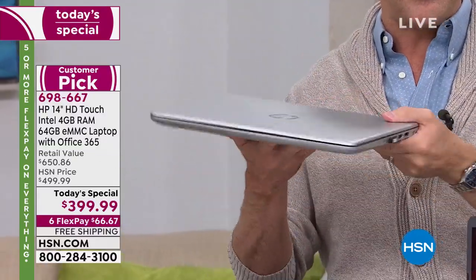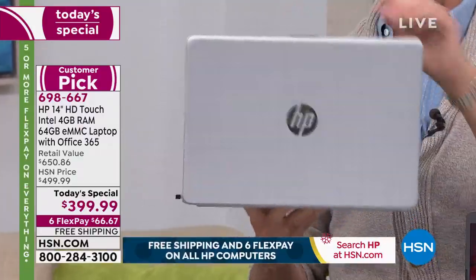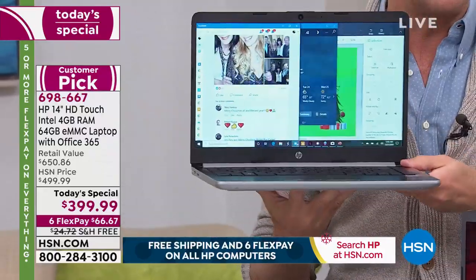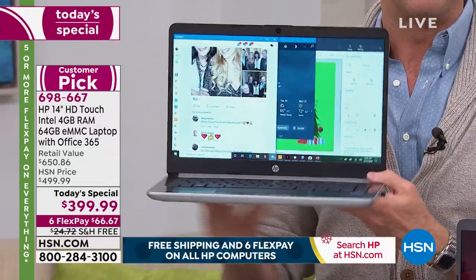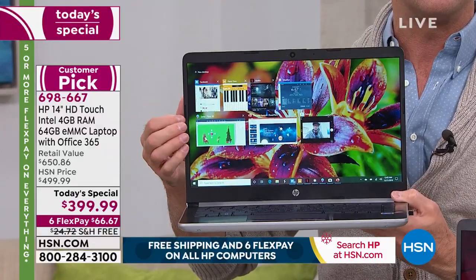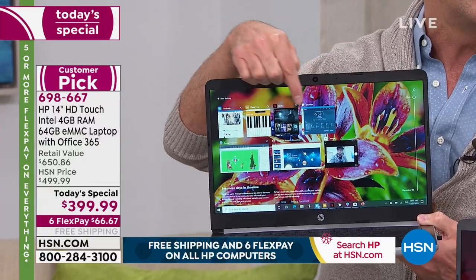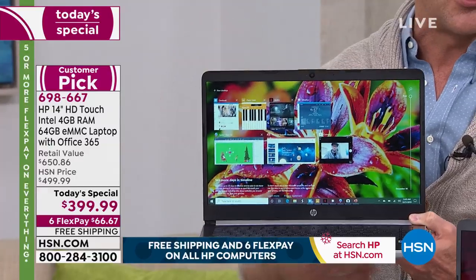Look at that. Look how thin that is. And on the go, do you know how much it weighs? 3.16 pounds. That's why I can be so cavalier waving it around. It weighs 3 pounds, has about a 9 to 10 hour battery life. And again, the biggest thing, 14 inch screen and it's touchscreen. Now, look at that. Look how many programs I have running at one time. 1, 2, 3, 4, 5, 6, 7 programs running at one time.